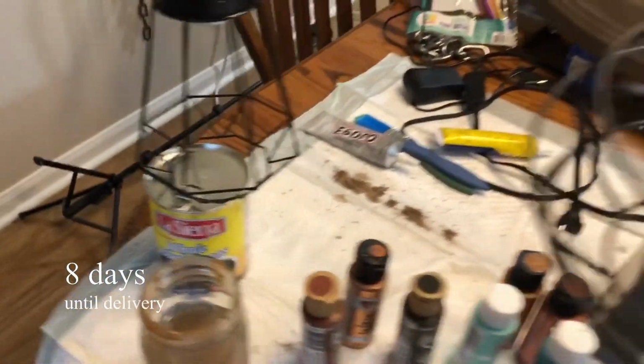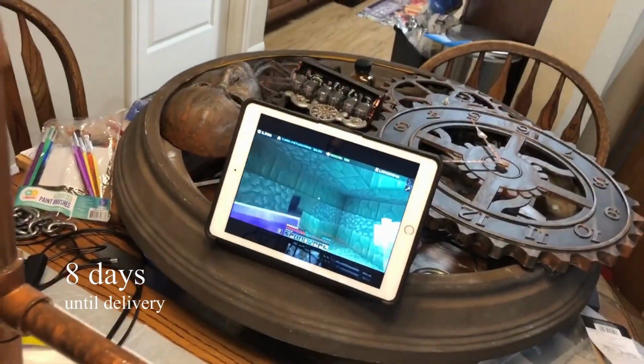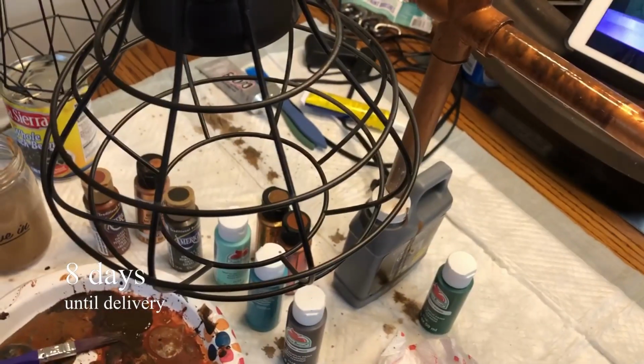And also, you like how I'm standing this thing up? I'm using some La Sierra refried beans. Yes, and I'm watching Twitch in the background. One of my favorite Minecraft streamers is.